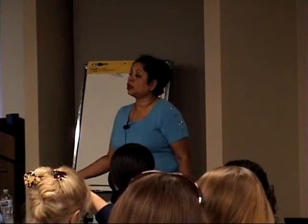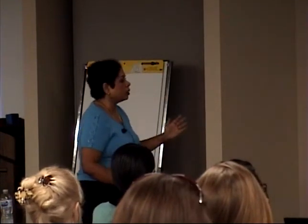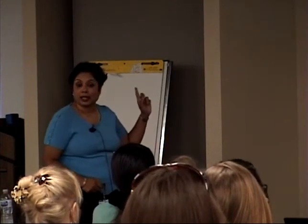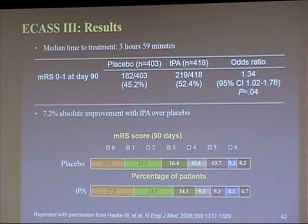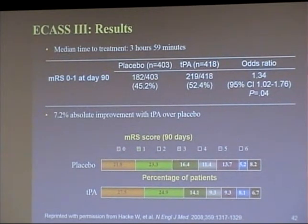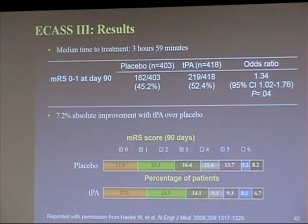But the Europeans said, hey, if 3 works and 6 doesn't work, why not do 4.5? Kind of an idea, right? Europeans always think outside the box. So they did it, and in 4.5 hours, what they found was, yes, it was better than placebo, but not as robust as it was under 3 hours. Look at this. See the difference? It's still TPA is better, but not as good. So they said, hey, something is better than nothing. If it is that one patient that you could save, who comes in at 3.5 hours, why not save that person, right? So TPA was now beginning to be used up to 4.5 hours.